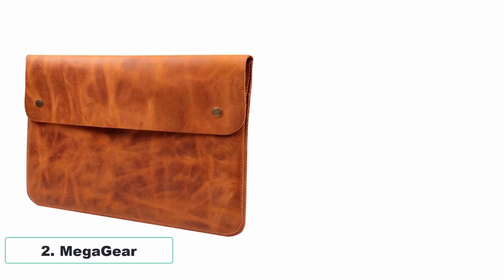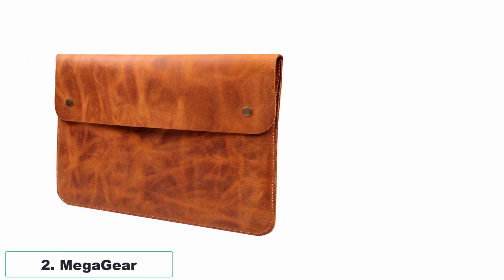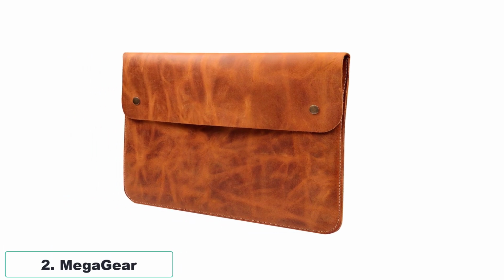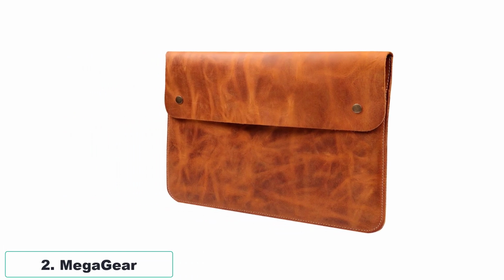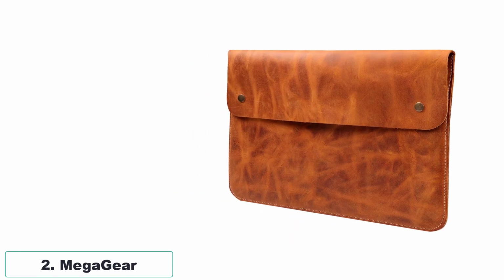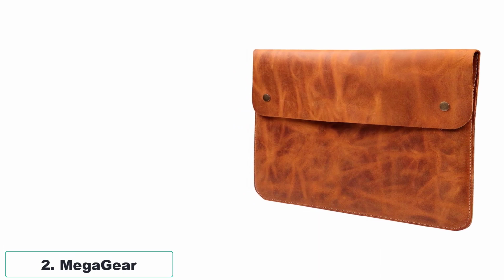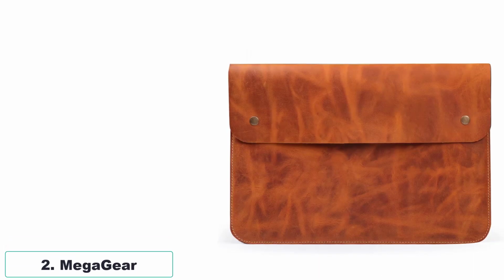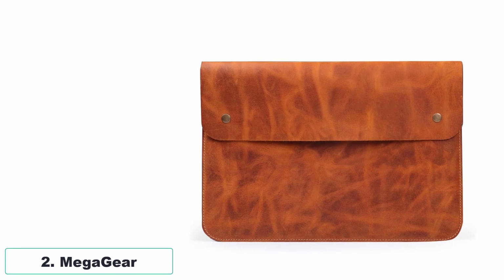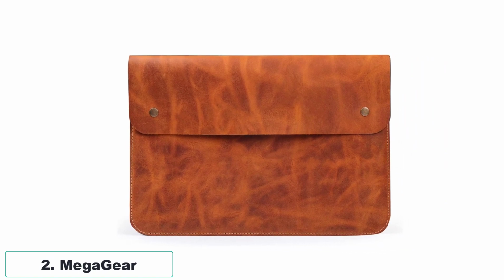Number 2. Megagear. The Megagear top-grain leather MacBook bag laptop sleeve is an exceptional accessory for MacBook Pro and MacBook Air users. Crafted from high-quality top-grain leather, this laptop sleeve exudes elegance and sophistication. It offers a perfect fit for various MacBook models, including 16-inch, 15-inch, and 15.5-inch sizes, covering the M2, M2 Pro, M2 Max, and Mo versions from 2020 to 2023.